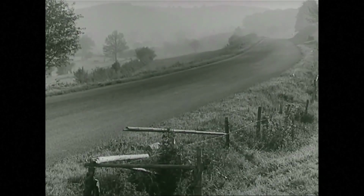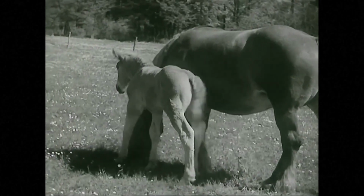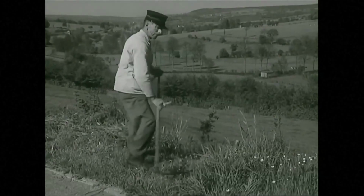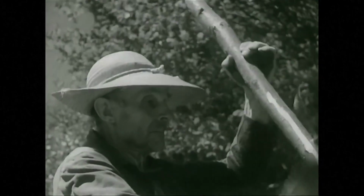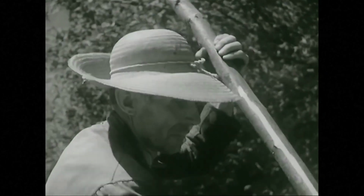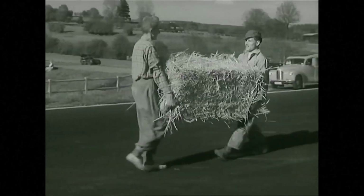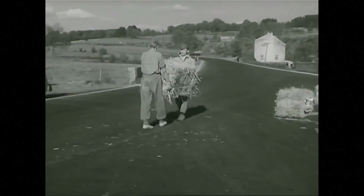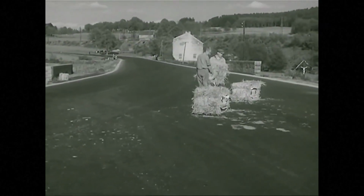A country road in Belgium, winding peacefully through the hills of the Ardennes forest. But from time to time, its peaceful life is ripped apart, and the road is now being got ready for different and exciting things.